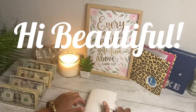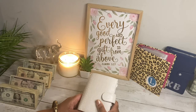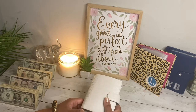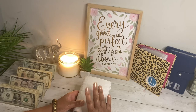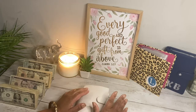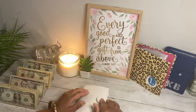Hi, beautiful. Today I'm going to stuff my day-to-day budgeting binder. This is the binder that I use to survive 2 weeks after getting a paycheck because I do not want to access my debit card. So this has been a lifesaver for me. And also at the end, I'm going to give you a throwback of the 5 things that I did 2 years ago to get out of debt. So make sure you watch to the end.